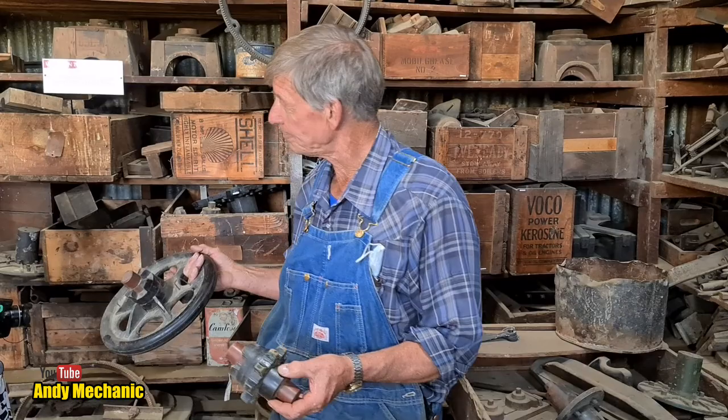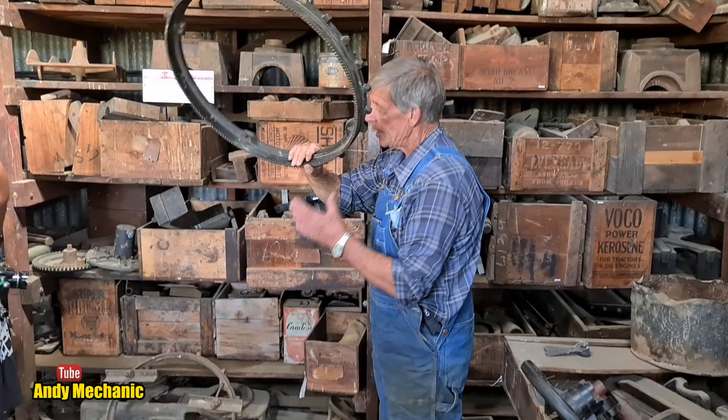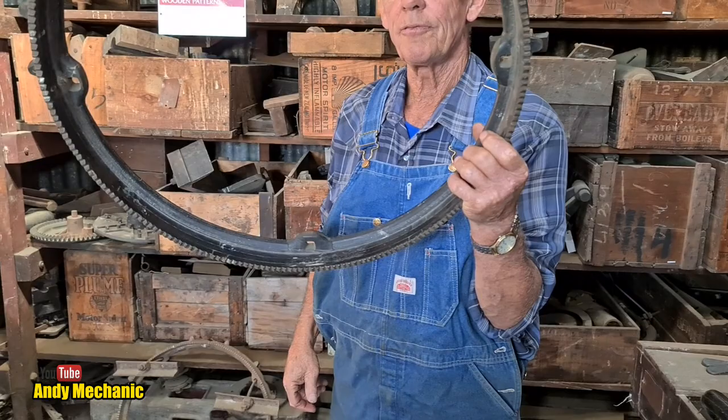And if you look at this one, that's the wooden pattern for a drive cog for a dray wheel, and there's its cast equivalent down there. Now if you look closely at this, you can see it's made out of three narrow strips of timber, and all the joins are staggered all the way around. You know, it's just beautifully done.